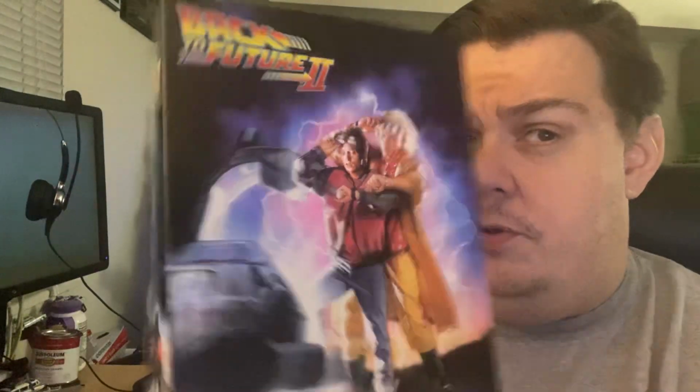Back to the Future 2. Now, as of yet, they are supposed to be coming up with Doc Brown, I think, sometime next month. Entertainment Earth has pre-orders on him and a few others, so we'll see what actually happens.